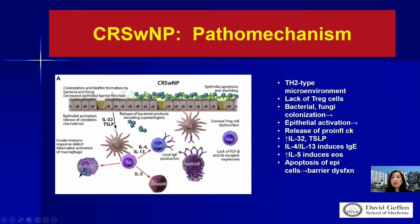In terms of the underlying pathomechanism, it's believed that colonization and biofilm formation by bacteria and mold can result in reduced epithelial barrier function. This then leads to epithelial activation and release of cytokines and chemokines, including TSLP. Further downstream, it ends up causing the release of IL-4 and IL-13, which increases local IgE production, as well as IL-5, which results in eosinophil activation.